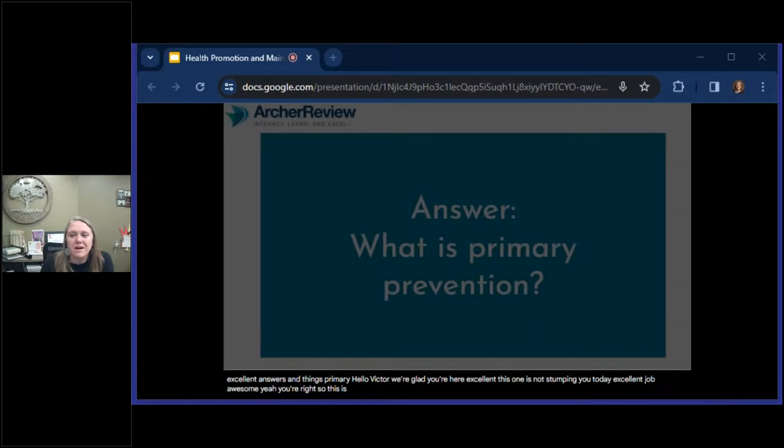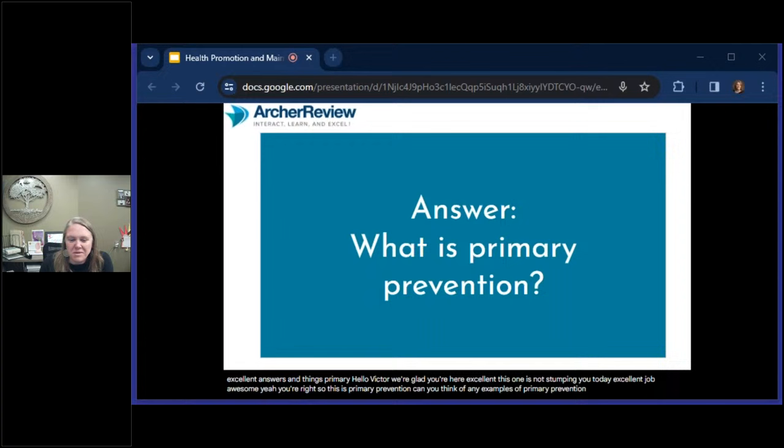Can you think of any examples of primary prevention? Let me know in the chat or the question box, depending on where you're joining us. So remember, with primary prevention, we are focusing on promoting health and preventing diseases before they occur. Any examples you can think of? Excellent job. Vaccinations, okay, immunization. I like it.